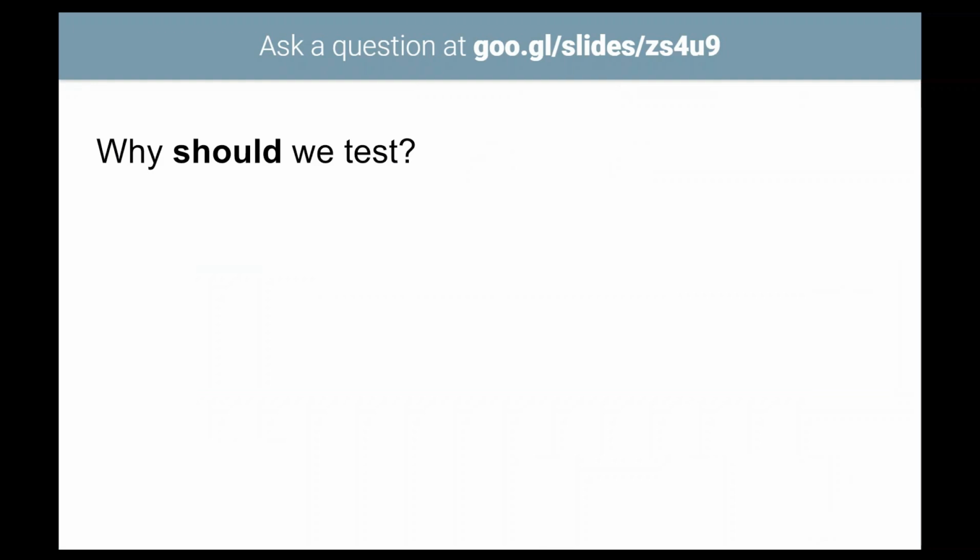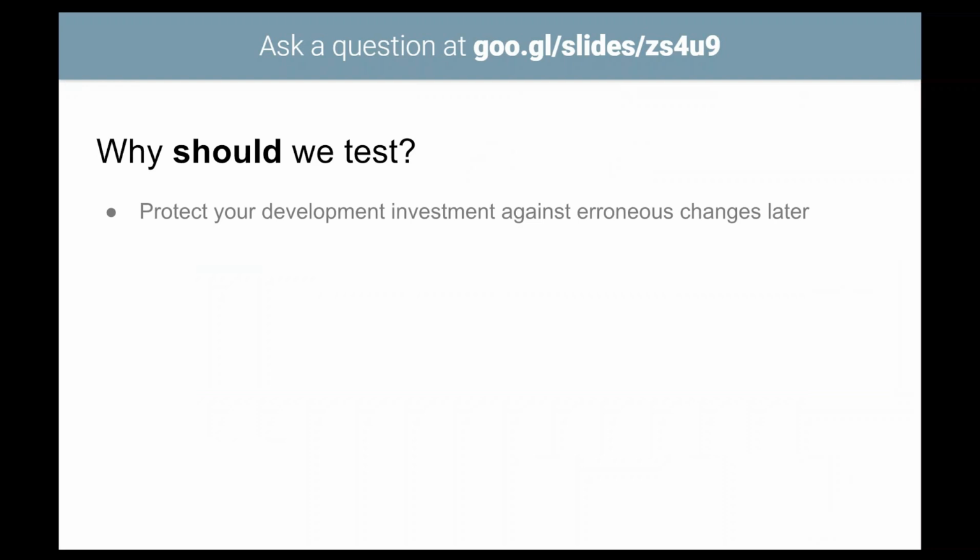Why should we test? It's really to protect your investment against erroneous changes later. You want to be able to make changes in the future and do so confidently, even if they're your own changes. We've all written some code and then 6 months or a year later had to change it. Couldn't quite remember what we did the first time or why we did it the way we did it, and bugs can creep in. So tests, and good tests in particular, can really help with that.